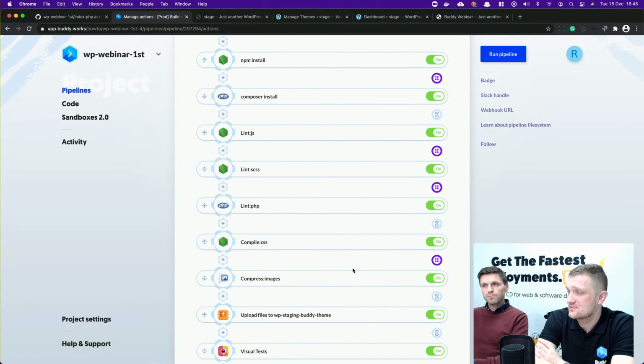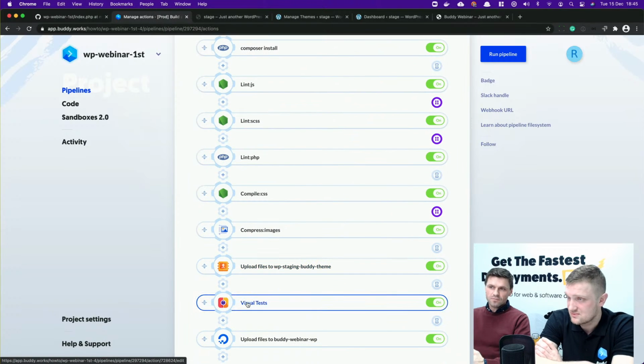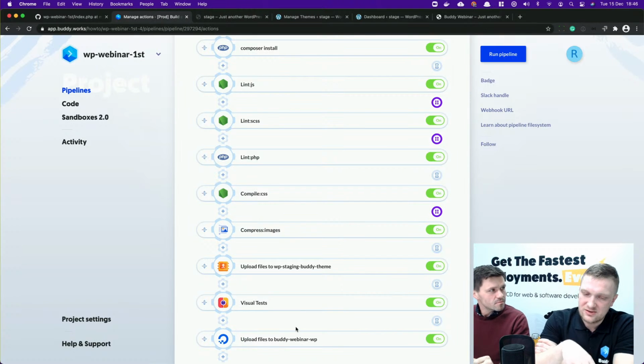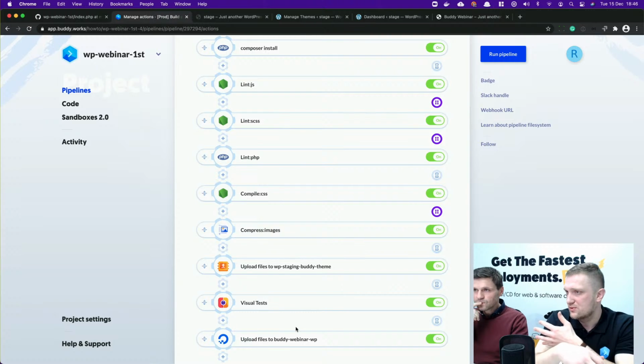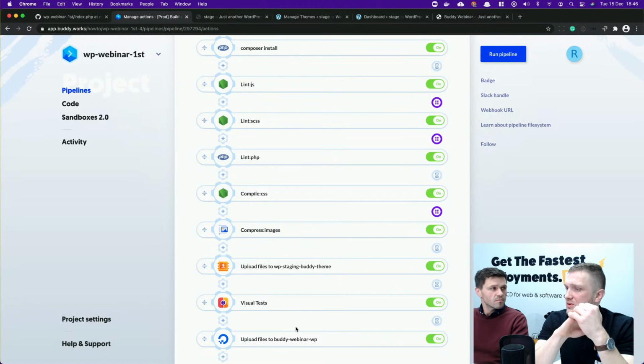First, it will download dependencies, test our application, compile some files, compress some files, then upload to the sandbox server, then run some visual tests, and this step will freeze the whole execution if anything has changed between the production side and the staging side. So the visual test also acts like the wait for approval action. If there are any changes, it will stop and wait for confirmation. Can we see how it works in practice?